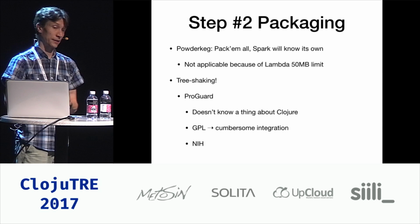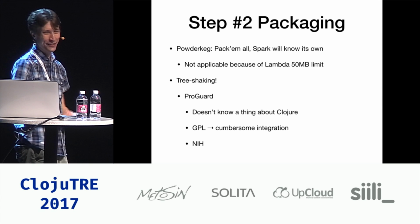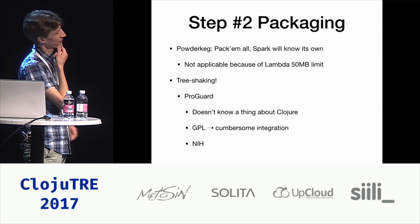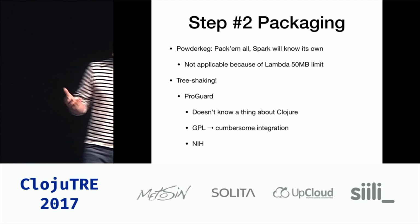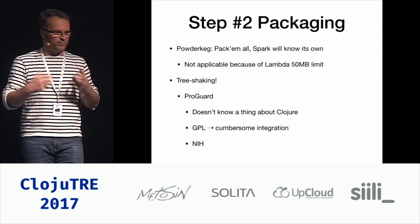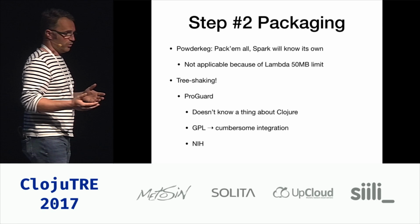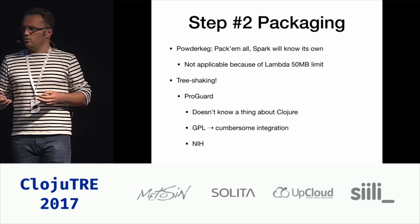So we knew that we needed to do some tree shaking. And if you look at what options there are in the pure JVM world, the go-to thing is ProGuard, but the trouble is that ProGuard is GPL, and in our case we had to do some close integration with ProGuard, so it was a bit touchy on how to deal with that. And more importantly, ProGuard doesn't know a thing about Clojure. So we would have to teach or patch it a lot to deal with Clojure.